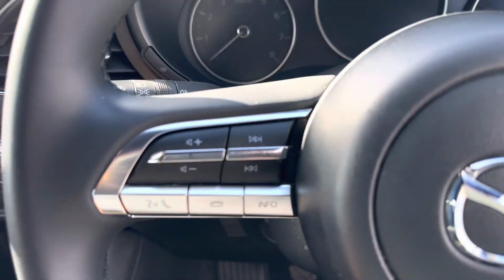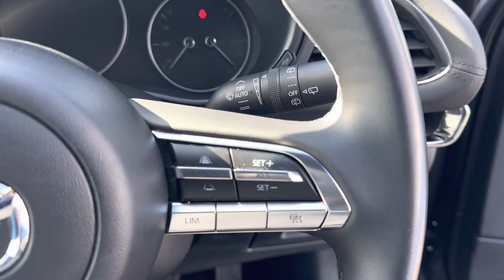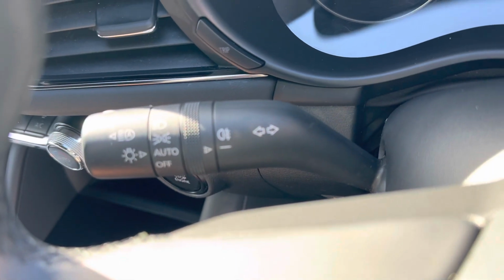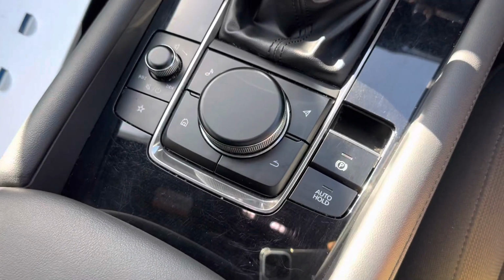That's blurring there a little bit. There we go. You got your stereo controls there, your cruise control and speed limiter. It's got auto wipers, and it's got automatic lights as well. So this round dial controls the media screen. It's very easy to pick up.